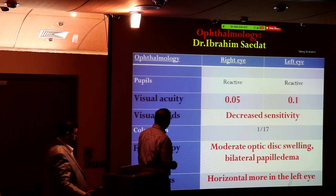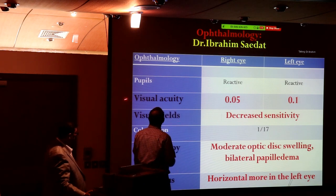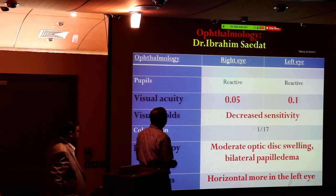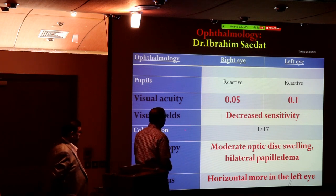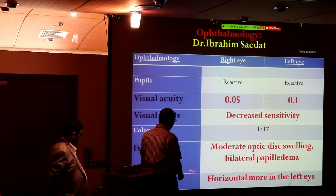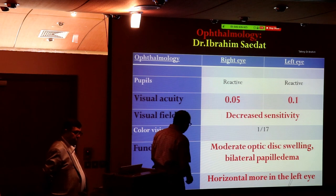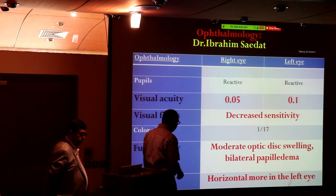So this was a bad tumor, compressing the visual apparatus or the visual system. The pupils were equally reactive because it was compressing probably equally. The vision is bad on both sides. Visual fields are decreased in sensitivity, both of them. Color vision was affected, 1 over 17. Fundoscopy showed moderate optic disc swelling, bilateral papilledema, and there was horizontal nystagmus, more in the left eye.